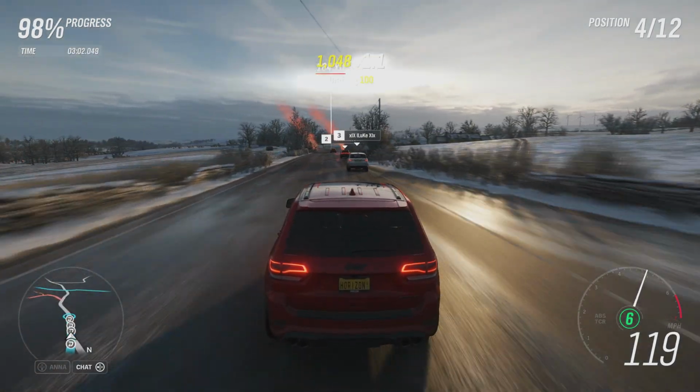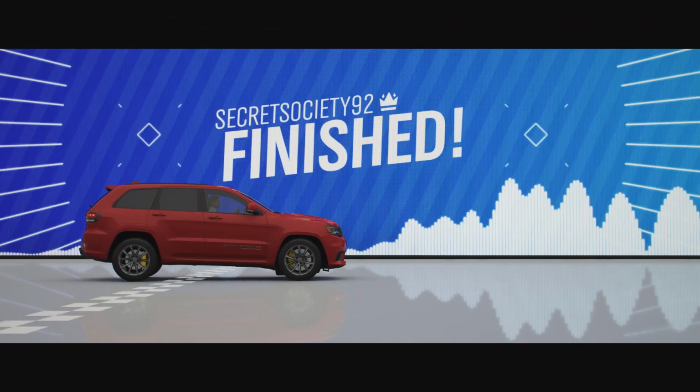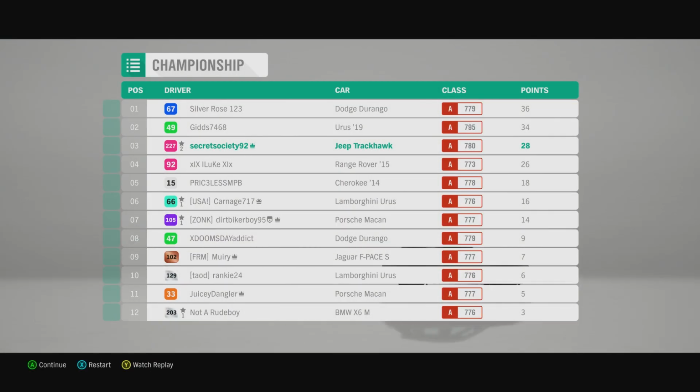It seems more power there did not make up for the extra weight and the lack of handling, because 4th place is twice as bad as it was with the Alfa Romeo, which is a bit of a shame. And we've dropped back to 3rd, so we're going to have to bring out the big guns in the next race. So let's get on to the 3rd and final race.